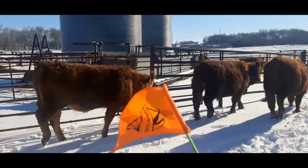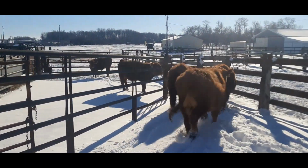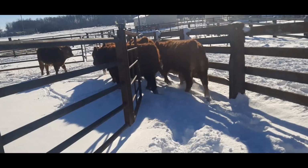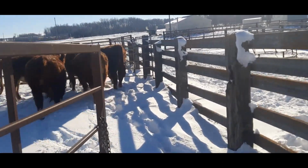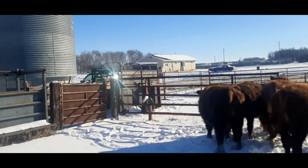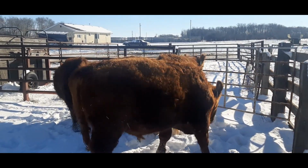Well, we're at the home yard now. We're getting these 3 bull calves and those other 2 steers. Give them their shot for cleanup and their vitamin A shot. And while the scale's set up, we may as well do a quick weigh on them. See how they're gaining.